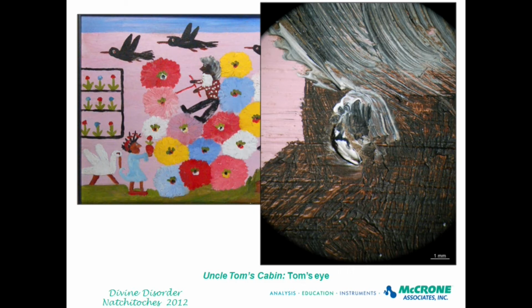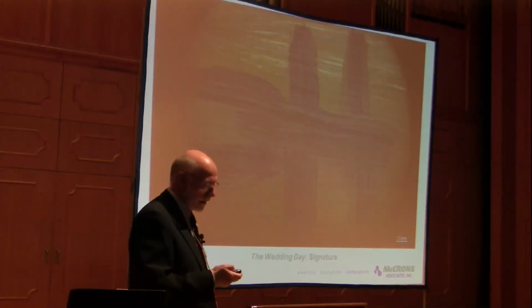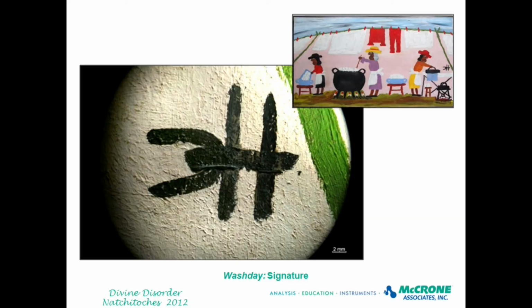This is the preacher's, or Uncle Tom's eye, very transparent. The background, instead of being smooth, is full of variegation, which really comes through with this highly transparent paint. This is the signature from the wedding day, and you can see it's motion, motion, motion, motion. This is easily, quickly written, no hesitation. This one too. Look at the background here. Instead of it being the smooth Clementine Hunter background, this looks like it was done with a paint roller. I can't imagine any paintbrush that would create that other than a roller.